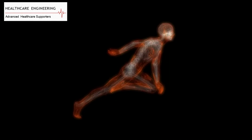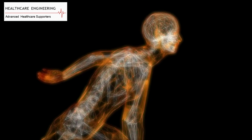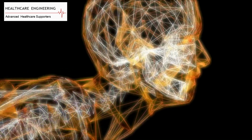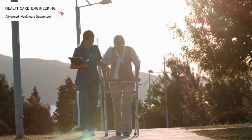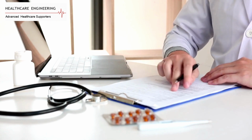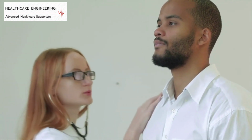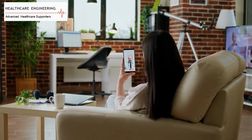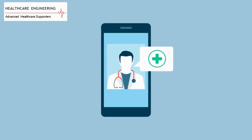Cost savings. Digital health can reduce healthcare costs in several ways, including decreased administrative expenses, reduced hospital readmissions through remote monitoring, and improved medication adherence. Patient empowerment. Patients are more engaged in their health when they have access to their medical records and health information. They can make informed decisions about their care and take steps to prevent illness. Telemedicine and virtual consultations. Telehealth services make it easier for patients to consult with specialists and receive expert advice without the need for travel, saving time and money.